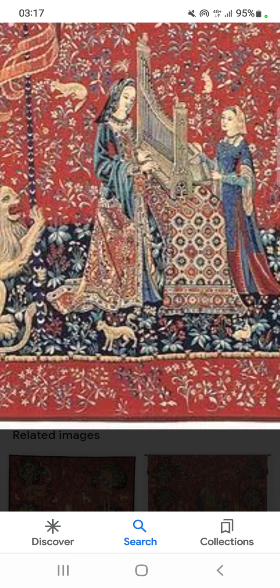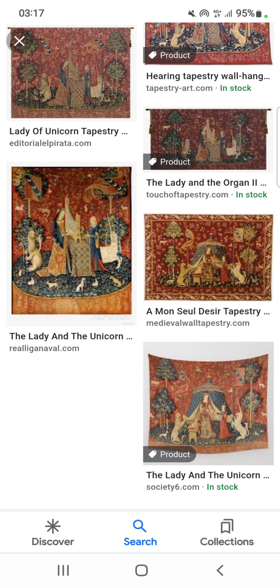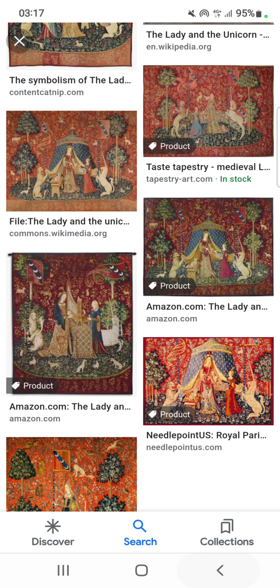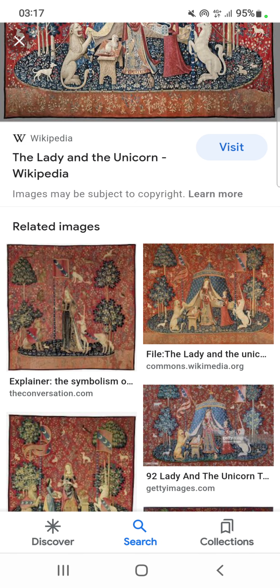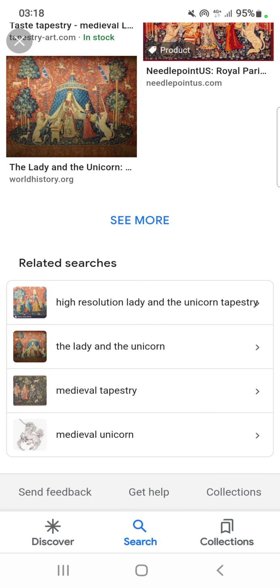Is this all the same picture? Yeah. Why don't they? Hang on. The Lady and the Unicorn. There's like a series of them. High resolution.